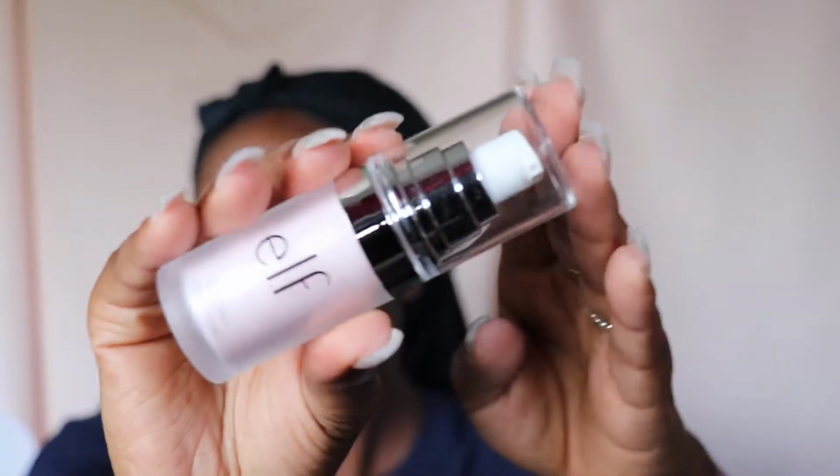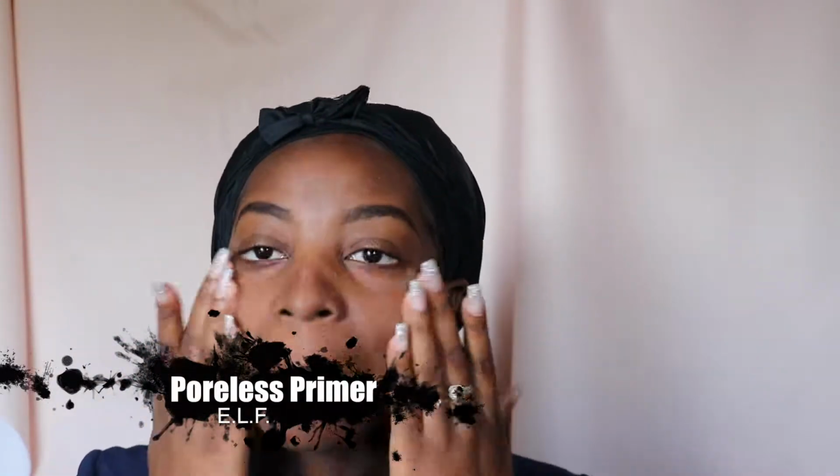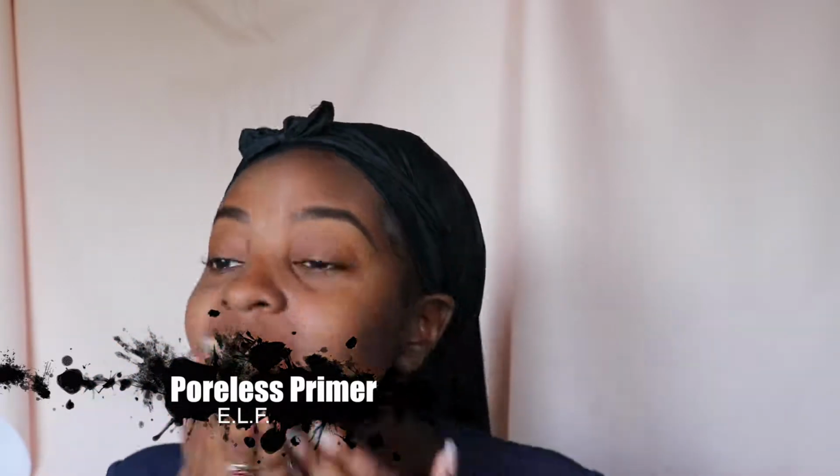So, yeah, let's go ahead and get started because I have to go soon. So, let's do this. Let's start on the eyes. I'm gonna go ahead and use this really freaking bright concealer that I did not think was gonna be this bright. Actually, first let me go ahead and start with this poreless face primer from e.l.f. I tell you, I feel pore free right now.